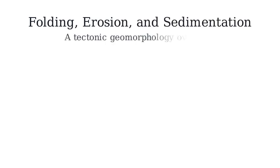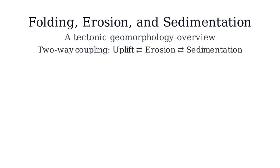Interactions between folding, erosion, and sedimentation. In active mountain belts, folds grow while rivers and hill slopes erode them, and the eroded sediment is deposited in nearby basins. This two-way interaction controls whether an anticline becomes a rugged ridge or gets buried by its own sediment, and whether a syncline stores sediment as a basin.